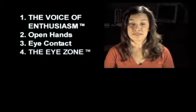Next is the eye zone. Understanding the eye zone can help you maintain eye contact with your patient. By using this technique, they will feel comfortable talking to you. They will appreciate your confidence and will not feel that you're being too invasive. Let's examine the eye zone.